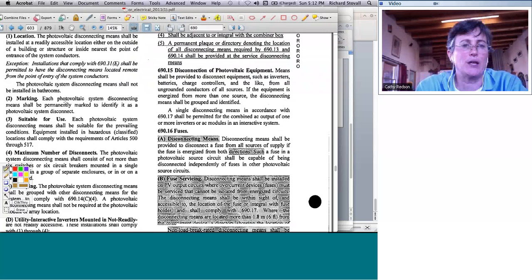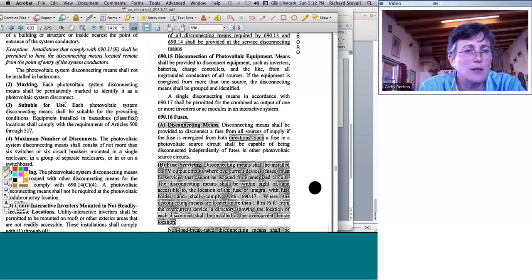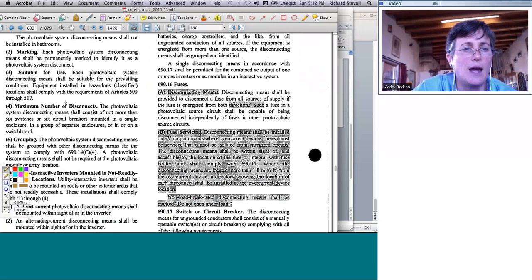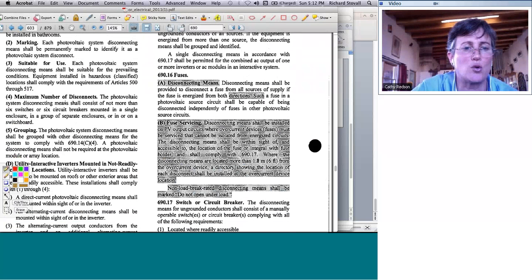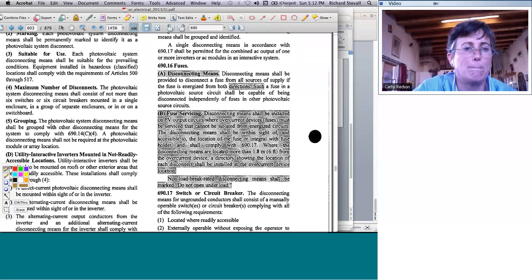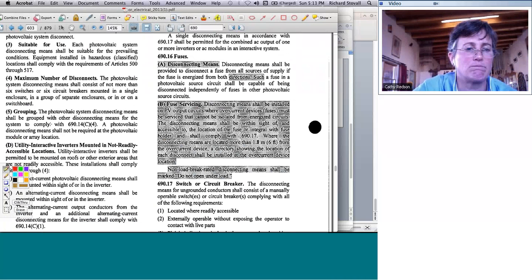Each photovoltaic system disconnecting means must be permanently marked that it is being used as a PV system disconnect. And again, this is that no more than 6 switches. So here it is referenced twice. It can't be used with some other thing.